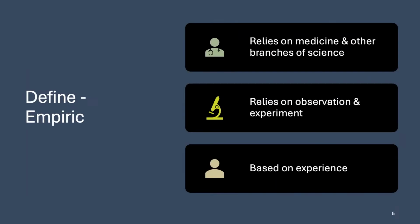You may also hear the term empiric, and empiric has served us well for many, many years. And I'll give you an example in just a moment. But empiric relies on medicine and other branches of science, on observation and experiment, and is based on experience.